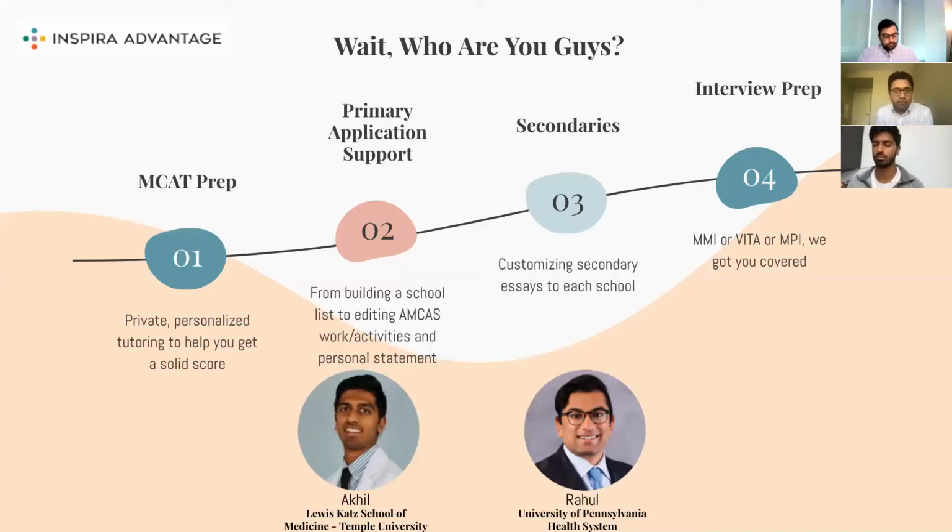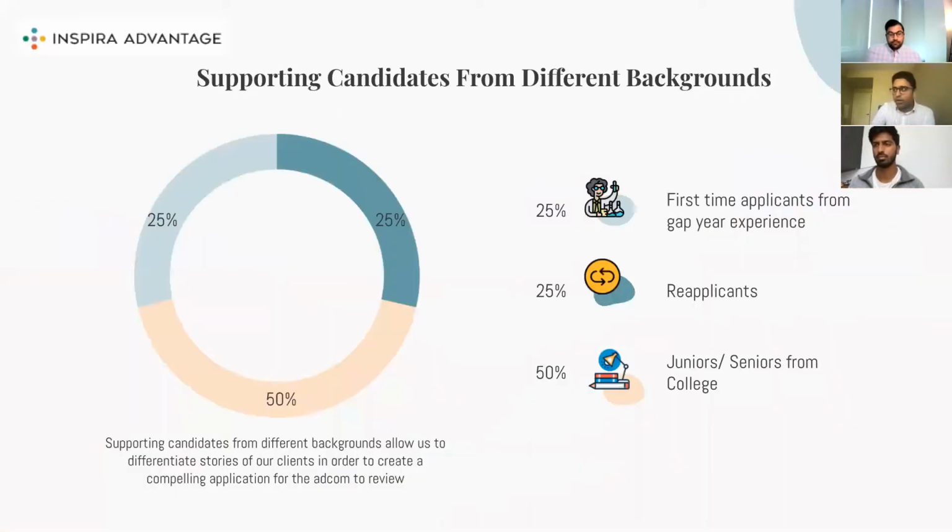And our idea and our process and our programs are focused on helping candidates craft applications in that manner. So Akhil and Rahul are two of our leading admissions consultants. They come with extensive years of evaluating multiple applicants across the board, and most importantly, guiding them to achieve their dream med school acceptances.